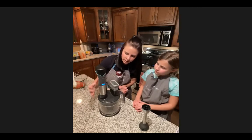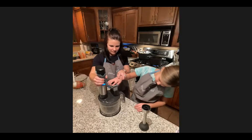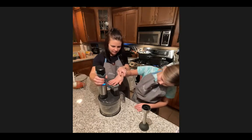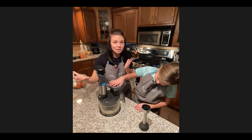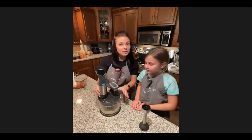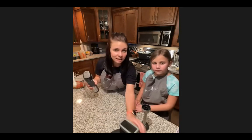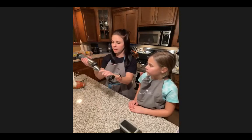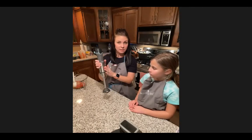So, ready, Maya? You don't have to push very hard. Don't push, don't push. And that's how it works. Super cool. Okay, so we've got some Parmesan cheese ready for our pasta. I'm going to take this off because I need it for the Immersion Blender. So again, here's the other attachment for the Immersion Blender. I'm just going to pop it on. And again, I'm going to need to use that safety tool before I am able to get this to work.